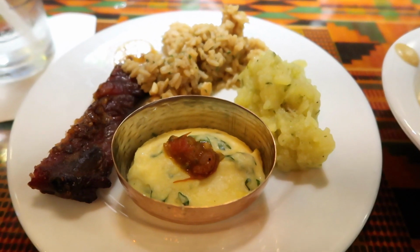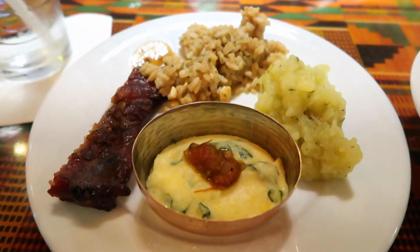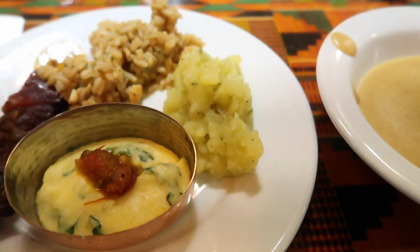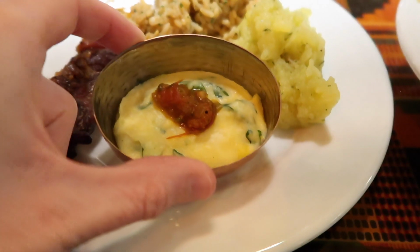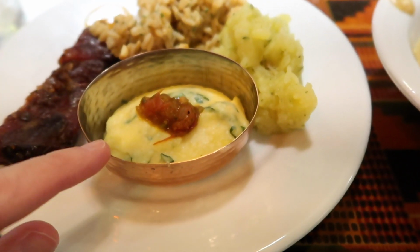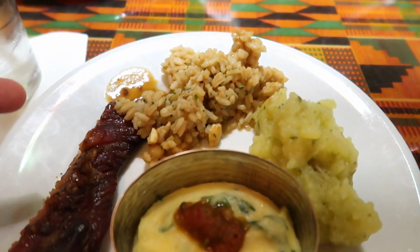All right, guys, so this is what I ended up going with. I don't remember what all the names were. Obviously, I got the ribs. I got that rice that we were talking about. The potatoes, which looked really good. This was, I think, a sweet corn pudding, maybe. This was the one that the gentleman in the beginning told me about. And I have that sauce over there too for the ribs, so I'll have to check that out.